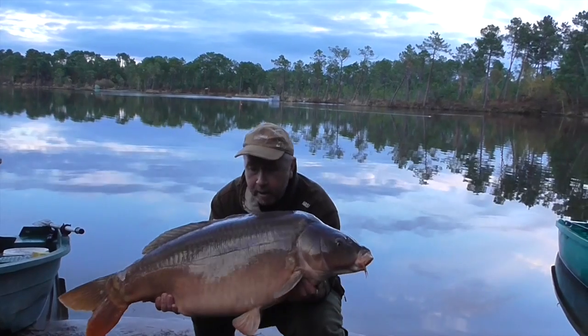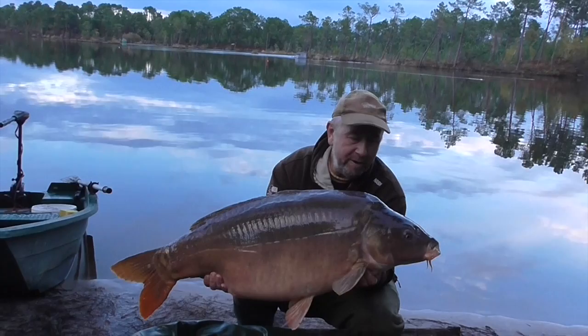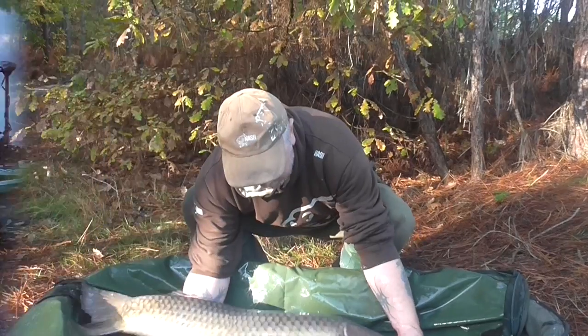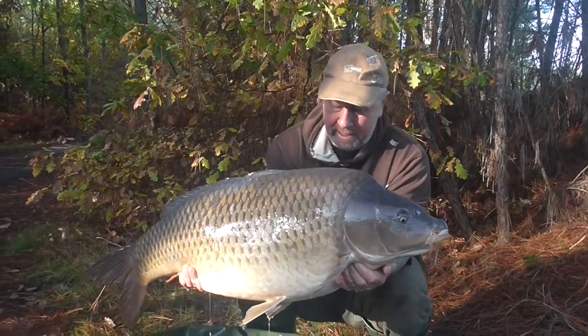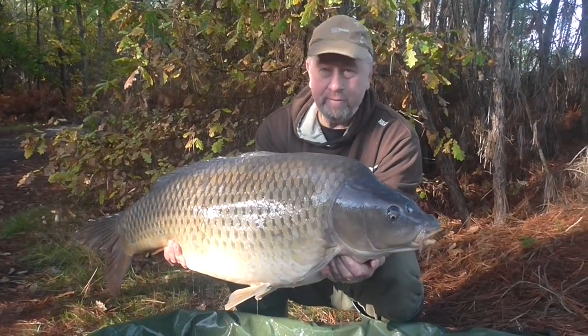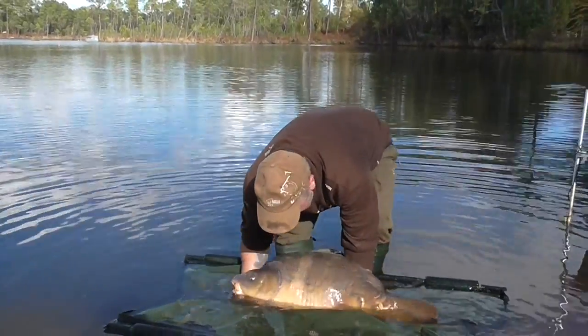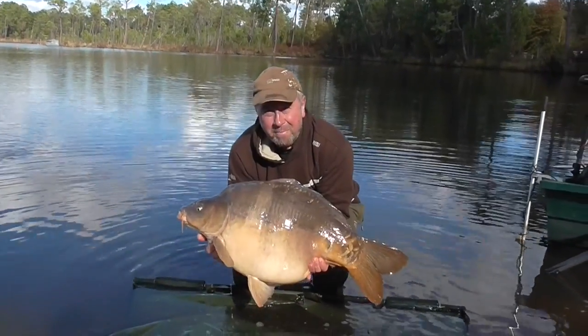It's getting late, it's a bit dark, but just about to see this hopefully. Just had this cracker anyway, 53 pound. Got a nice end of the day, 47.12. Nice chunky mirror, hard fighting mirror, off a plateau over there, 15 foot. Well, it's Monday morning, and nice comment to start the day off, 45 pound. You just never know when it's going to go. And there we go, 42 pound, a big fat mirror carp.